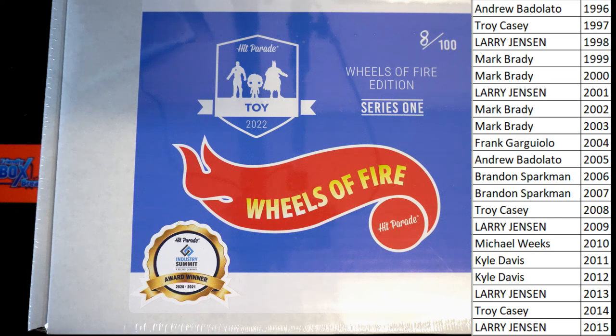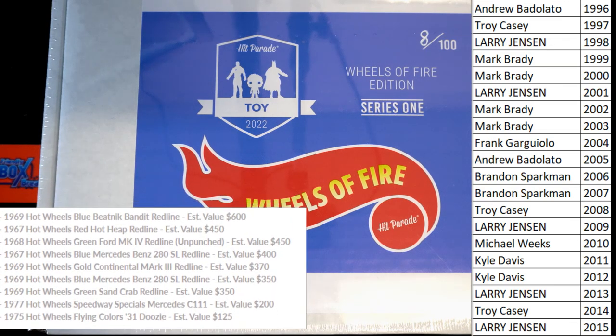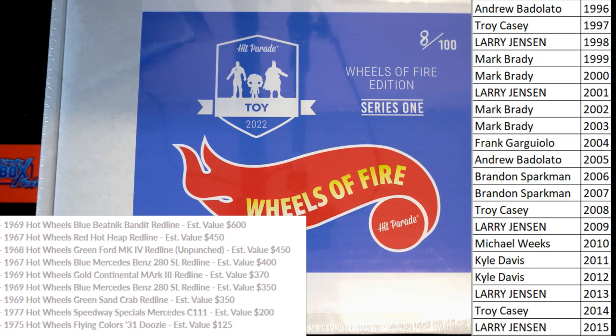And maybe some other good color too, man, in select. All right, guys, here's some of the chasers we're looking for. And we left these off the list here so they can be random. So here's some good ones to look out for. The product hit looks like a 69 Hot Wheels Blue Beatnik Bandit Red Line. Then the 67 Hot Wheels Red Heap.